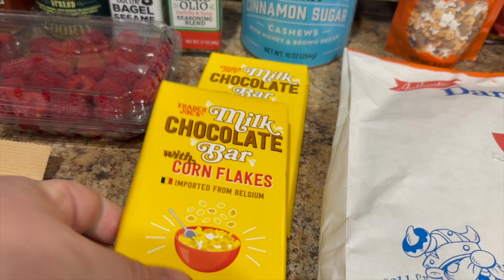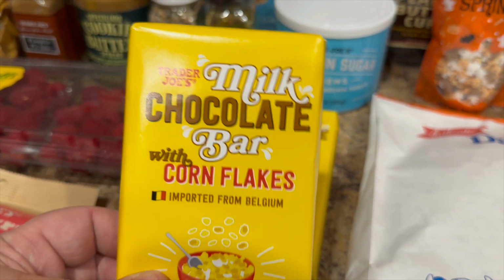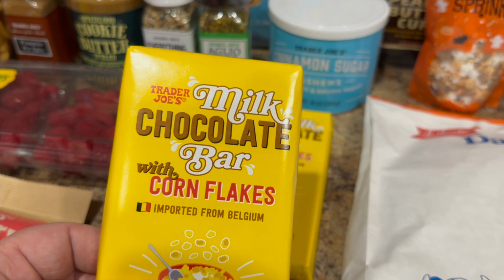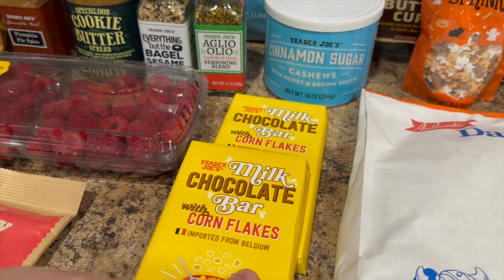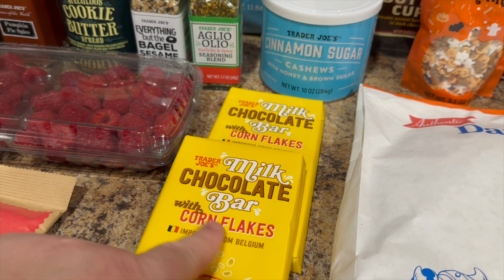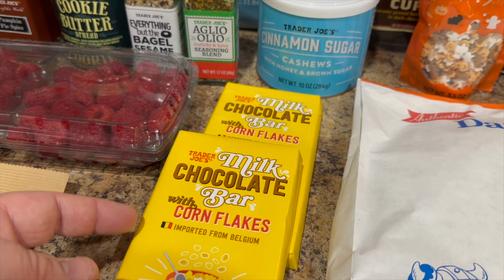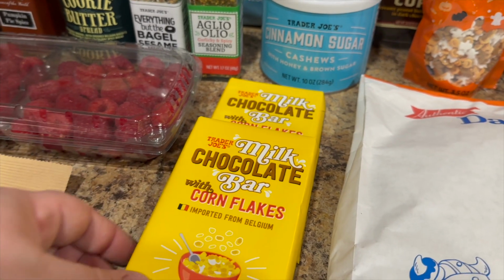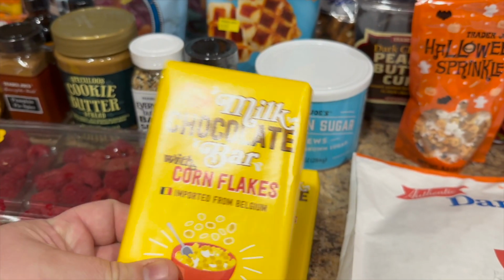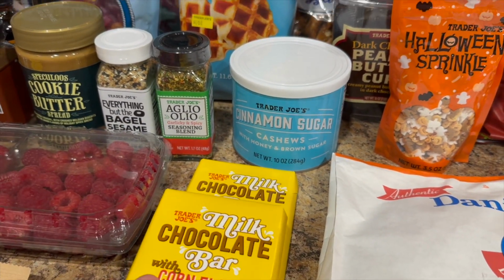So we got this the last time at Trader Joe's, and I feel like I did not give it a fair shot because I went in expecting something else. I went in expecting corn chips, not corn flakes. So I think I read it wrong, and somebody commented that she noticed it. And I was like, you know what, you're right. When I thought about it, it is actually really, really good. So I grabbed one of those, actually grabbed 2 of those, boom, because we did enjoy that.